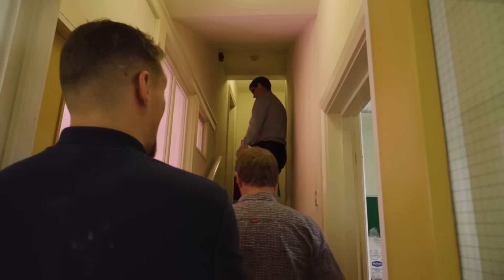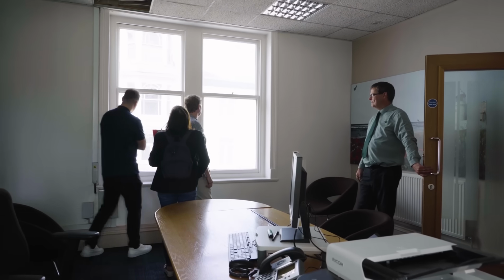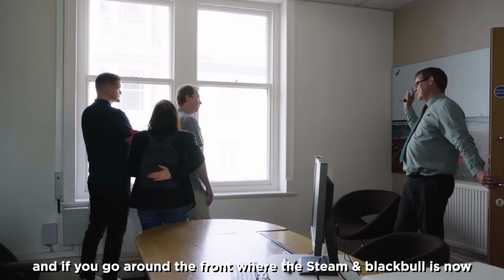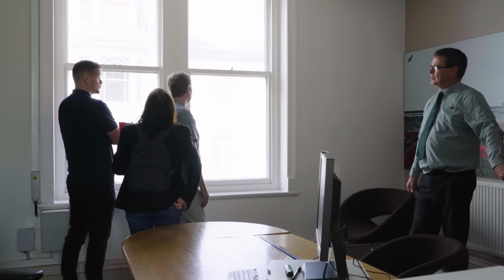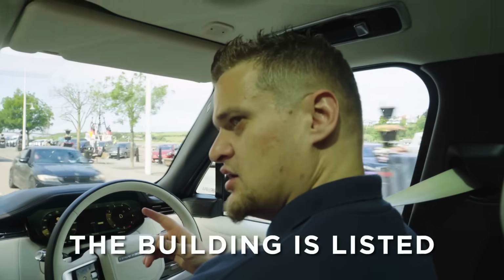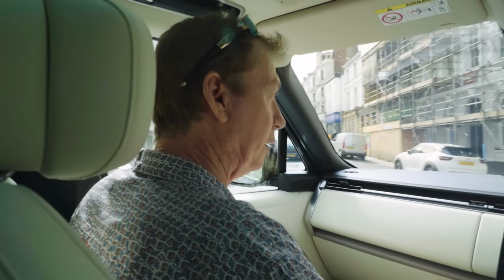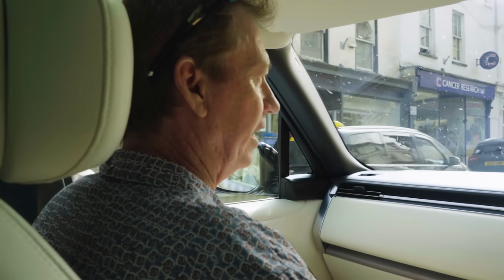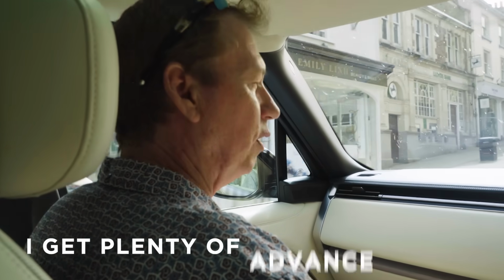4. Wow. I imagine a lot of these buildings are probably listed. Gossel's NatWest, as you go in the front, where Steve Blackwell are now, that used to be HSBC. So they've all gone. Lloyds is the last one standing. The building is listed, right? Yeah. So you will need to get planning. Exactly. The great thing about having a listed building is that because I've got Lloyds still in there for at least another year, I get plenty of advance notice.